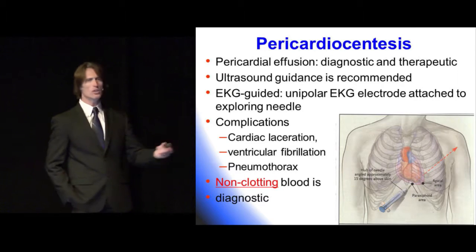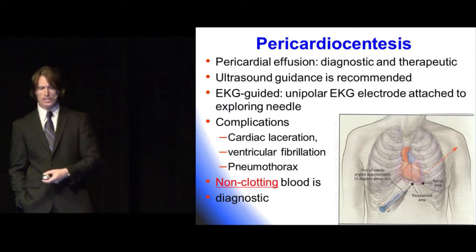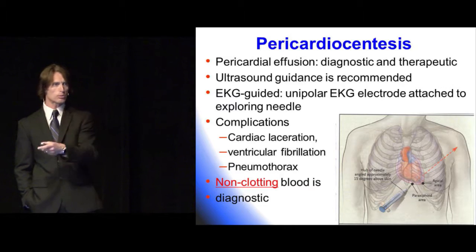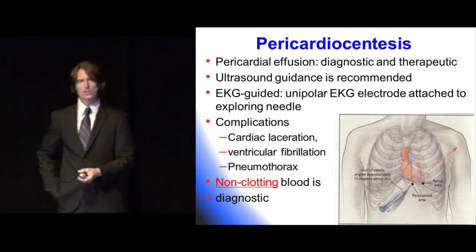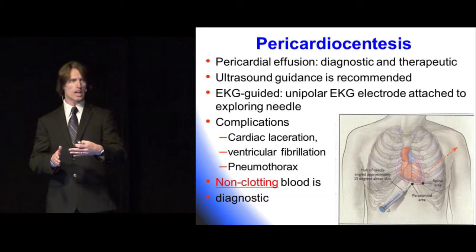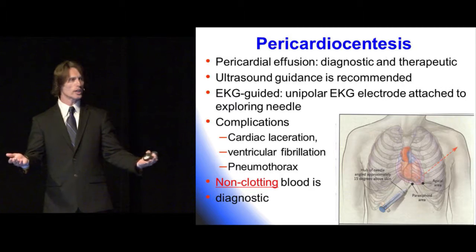Pericardiocentesis. If they give you the option of jumping in there and using an EKG electrode, go ahead and do it. If you see a blip, then you know you've touched the myocardium. I don't think you necessarily need to do this. Here are the complications. How you do it is go to the left side of the xiphoid, 45 degrees to the ipsilateral shoulder. You're aspirating. You're going to get blood.